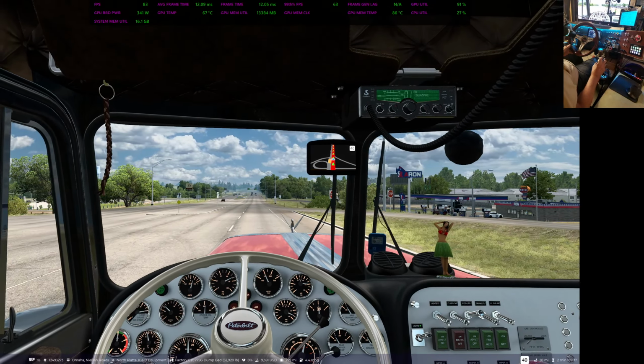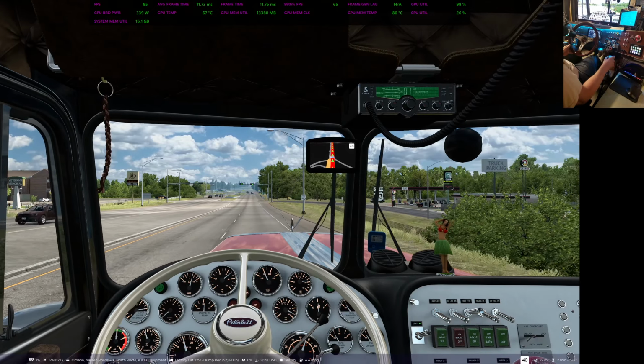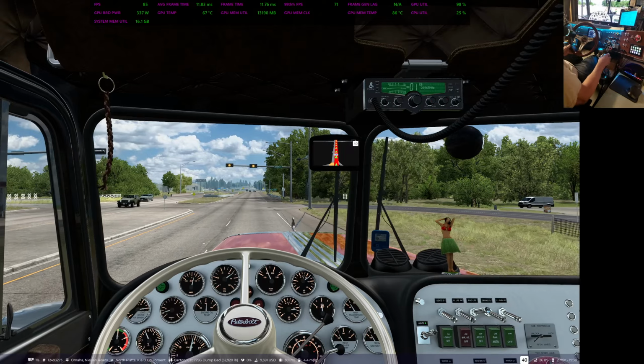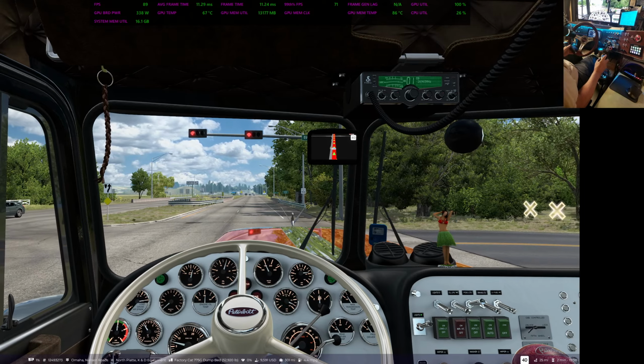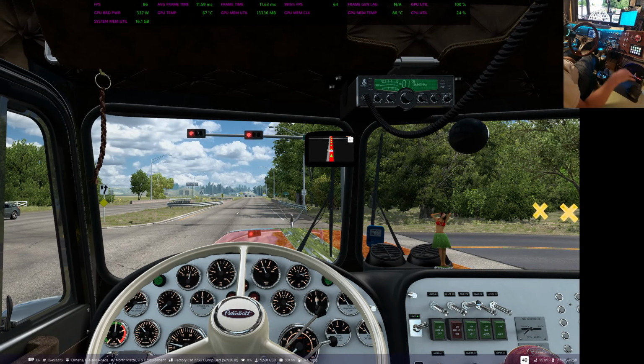Oh, and that light can't stay green, can it? I'm ready on the brakes. Yeah, oh. Shoot.